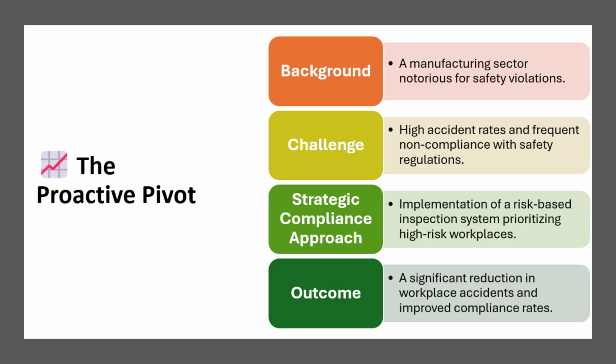Case Study 1. The Proactive Pivot. The manufacturing sector has long been known for its poor safety record, with frequent safety violations and high accident rates. This has posed a major challenge for both employers and regulators, as it not only puts workers at risk but also results in non-compliance with safety regulations. To address this issue, a strategic compliance approach has been adopted.